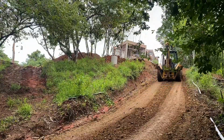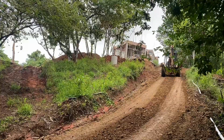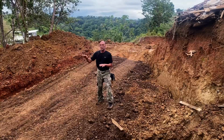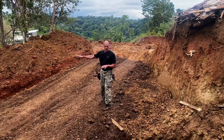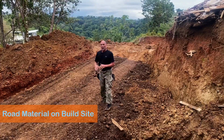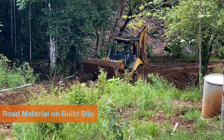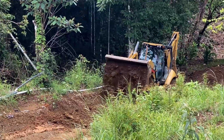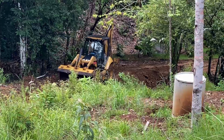But we are at the end of day 2, so what have we accomplished? Since the majority of the road was done, I thought surely we'd be able to get these culverts in here, get some material on top of the job site. As the day progressed, it took a lot longer to get the rest of the material onto the road, and to actually get this driveway built.